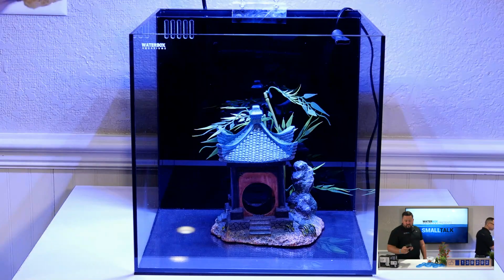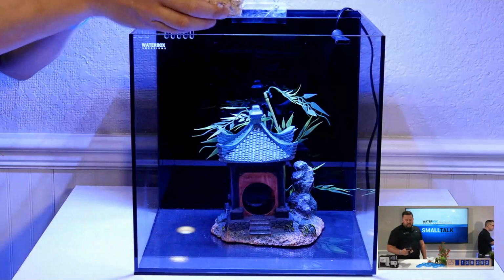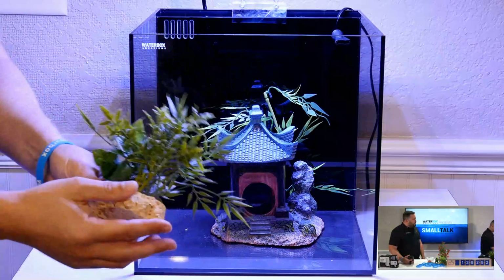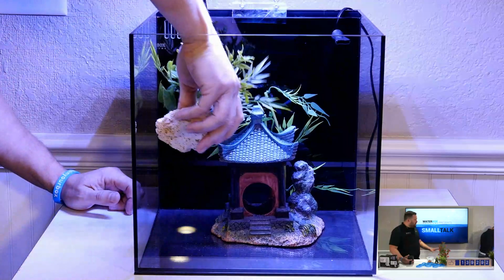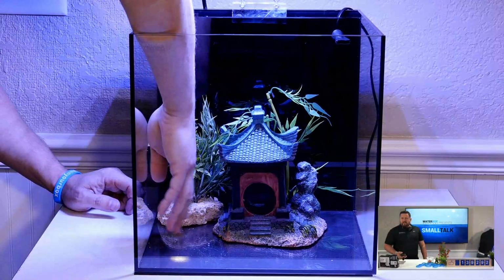Then we got this little grass here. I don't know if you can see this. Cool, it comes on these rocks. You know, that's another thing about the plants now: you can get the plastic ones that have a plastic base, but the ones that have the rocks built into them, I kind of like them a little bit better. It kind of weights them down, keeps them from floating to the top, and keeps them planted where they need to stay. It looks a little more natural.